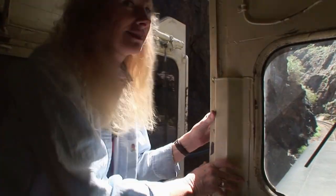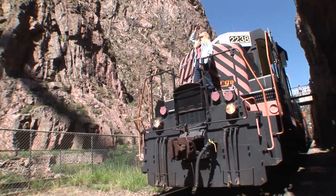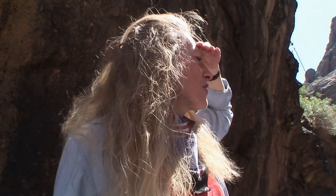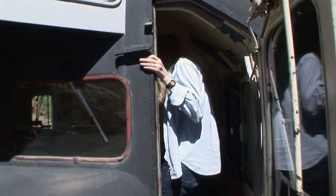Built in 1929, construction began on this, the world's highest suspension bridge at that time, towering over 1,000 feet above us with a length of 1,260 feet. The pedestrian bridge leads to a park with rides and shows and other attractions.